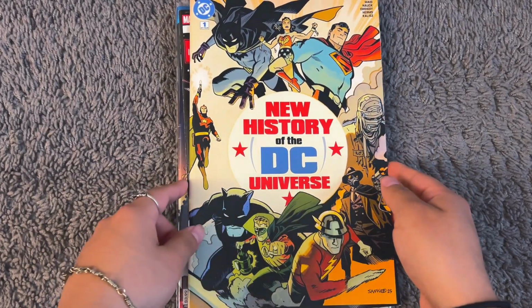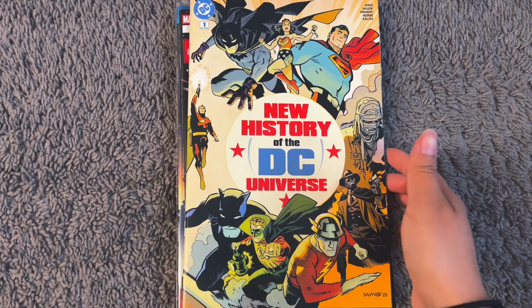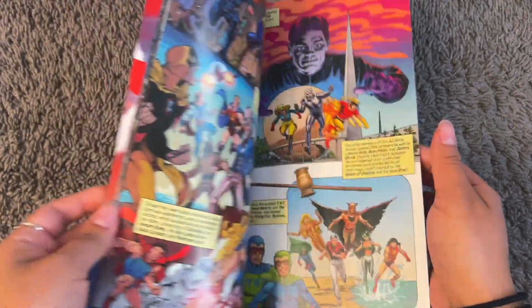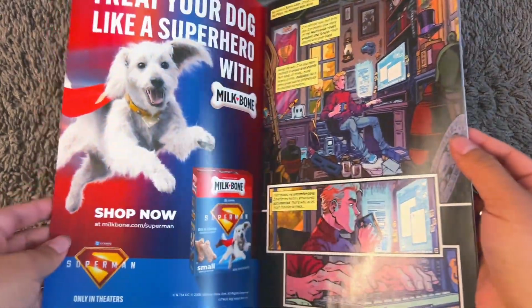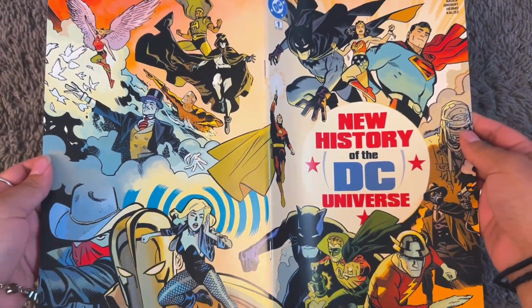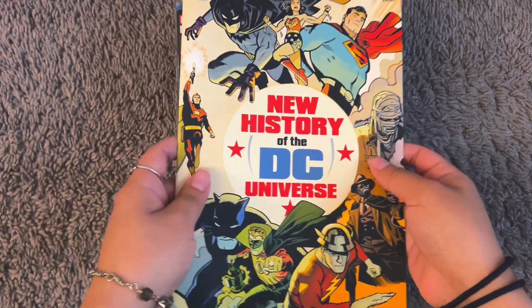I'm actually really excited to read this, because I don't know a lot about the DC universe. I hear that this is going to be 4 issues long, and it's going to be helpful, I guess, for new readers to know kind of what the timeline is and who these characters are. So I'm excited. I really like the art. I know they had a couple of variant covers, but I didn't really like them enough to collect them, so I like this one. So this one I got, and yeah, I'm excited for that.